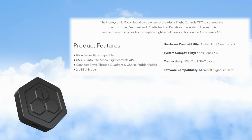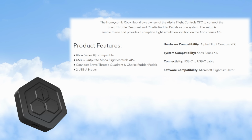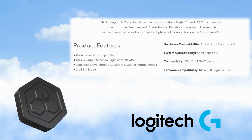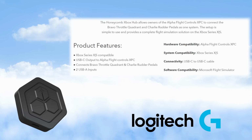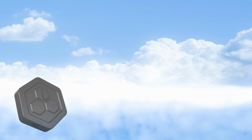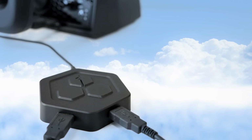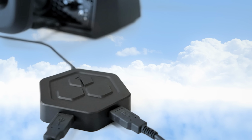In addition to its connection to the yoke, it has two USB-A inputs to accommodate the Bravo throttle quadrant and the Charlie rudder pedals. According to the specifications given, this hub will also provide compatibility with the Logitech Flight USB throttle and rudder pedals as well, which is a considerable bonus, particularly if you've already got these components, which many of us have. But again, a reminder for clarity, it still needs to connect to the Honeycomb Alpha Flight Controls XPC. It does not connect directly to any of the Xbox Series hardware.